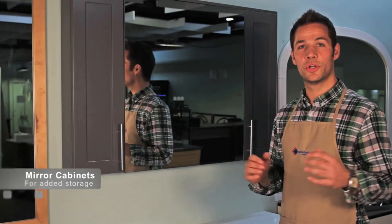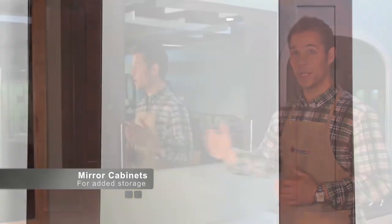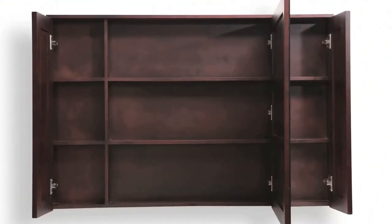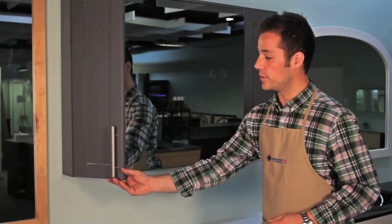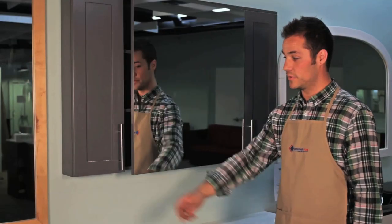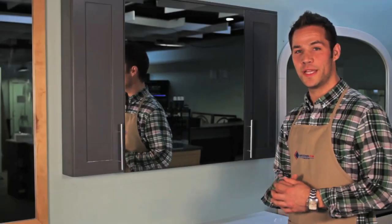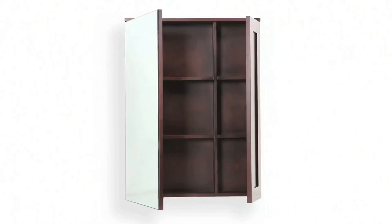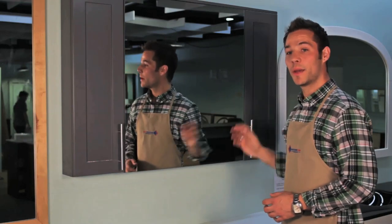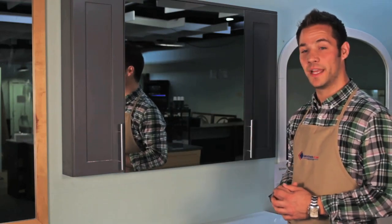If you need more storage, we offer matching color mirror cabinets in sizes ranging from 24 inches to 48 inches. These open up everywhere and have the same soft close hinges as the cabinets do. The 24 and 30 inch units have one door and one mirror and come in opposite configurations. The 36 inch unit and larger have doors on both sides of the mirror. Combine multiple cabinets for larger vanities.